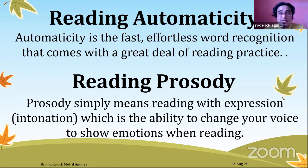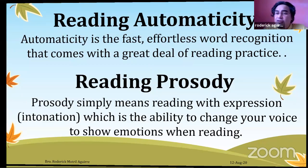There is no incident in the teaching and learning process that does not require our students to engage in reading. And if we do not pay attention to helping our students acquire fluency skills, speed, accuracy, automaticity, and prosody, then our students become struggling readers. All right? Let me give you an example.